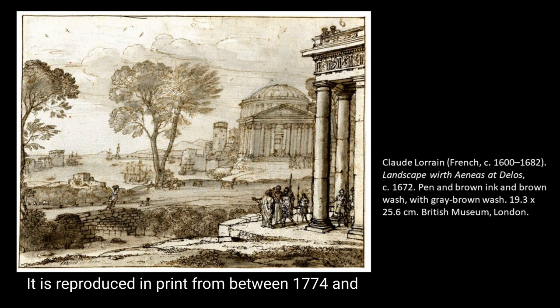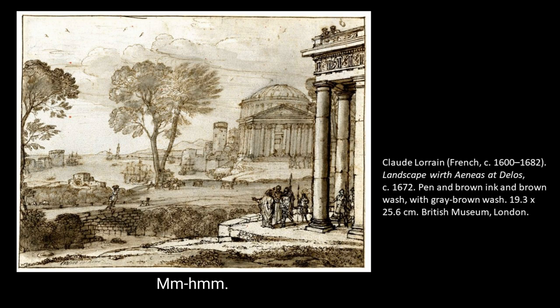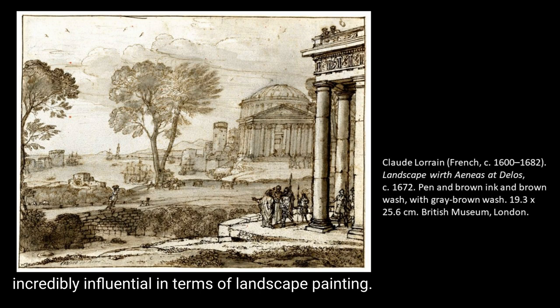So it was in the 18th century, as these kinds of things start becoming more and more important, people are, ooh, landscape is neat. It is reproduced in print between 1774 and 1777, as we had mentioned, by Richard Earlom. So 100 years later. Yeah, like 100 years after his death. The Dukes of Devonshire hire Earlom to produce it? Or Boydell. Boydell, of course. And so once this has gone into print, it's so incredibly influential in terms of landscape painting. And that's why British landscape art, it's Boydell, it's London, it's all of those things, right?